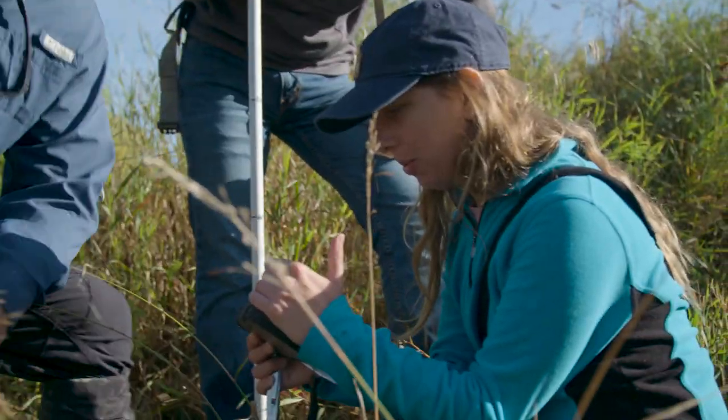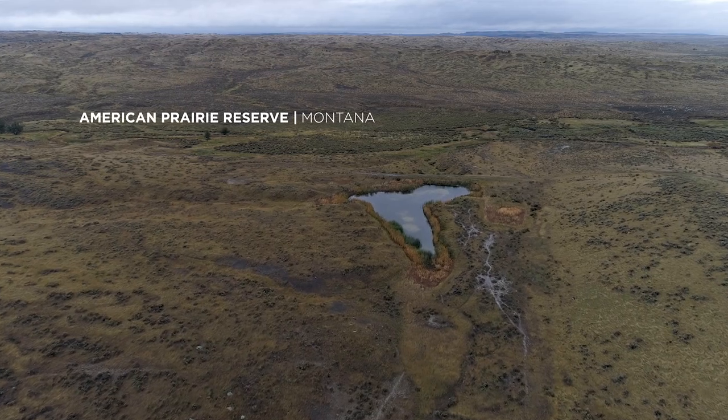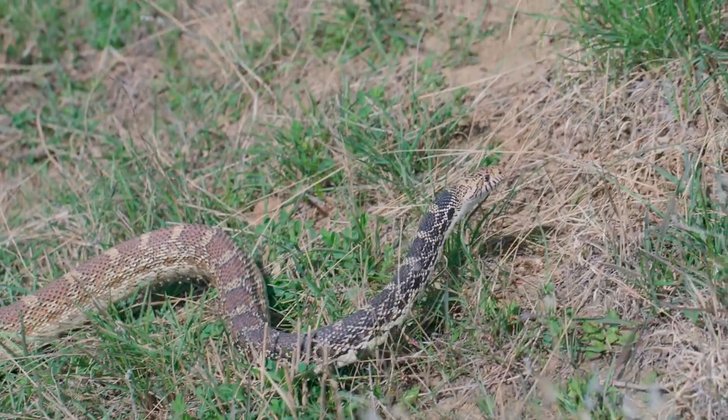Bison, yeah. Oh, wow, look at him. That's nice. I'm Hila Shimun. I'm a Smithsonian ecologist conducting research at the American Prairie Reserve in Montana. This place is a hotspot for biodiversity.